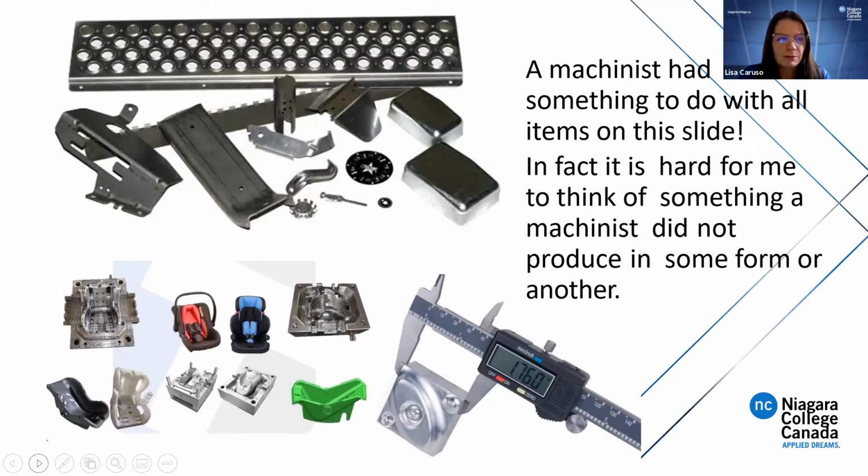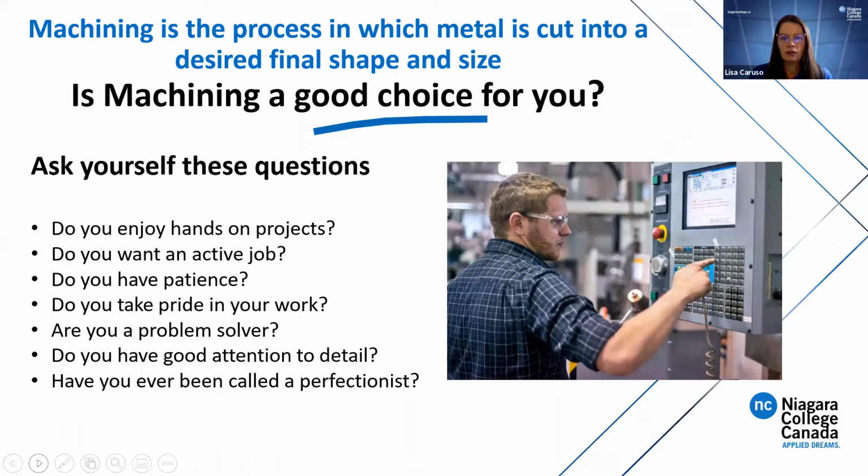It's funny when you look around the space around you that almost everything you see has had something to do with machinists. Everything you see on this slide would not be possible without a machinist, tool maker, or mold maker, someone in the machining field. It's hard for me to think of something that a machinist did not produce in some form or another when I look around. And even the machinery and the tools that they're using to produce these items were in fact produced by a machinist. So you have to ask yourself, if you're considering this as a job opportunity for your future, is it a good choice for you?